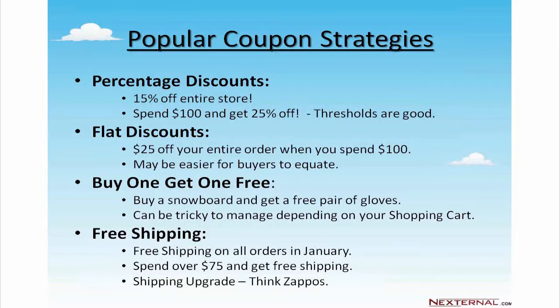And it's one of those things where, if you say you're going to save $25 off the entire order, sometimes that just equates better to the merchant. So once again, you'll have to gauge your promotions to see which one works better for your clients, the percentage or the flat discounts. Then you have the buy one, get one free.